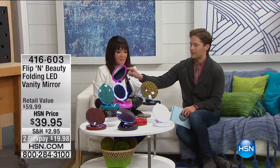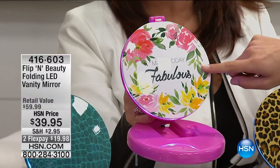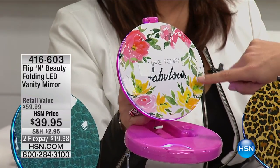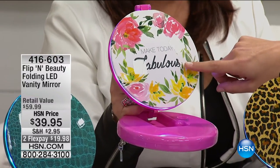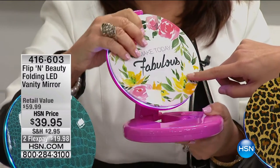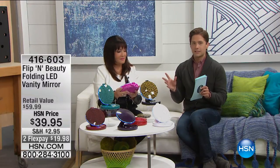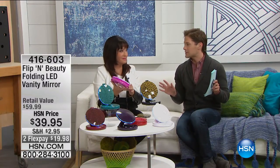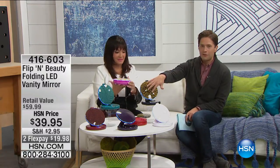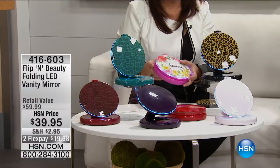If you are gift giving, if you're shopping for those that you love, Valentine's Day gifts, this is the floral pattern. It says, make today fabulous. It's the only one with that on it. It's a brand new design. So if you want that one, it's called floral, it's new. We've got two flex on this item for this hour only. It's the big full size model that's rave reviewed and completely sold out the last time it was here. We've got fun fashion colors. This is both at home and on the go, a perfect folding fold out mirror design.